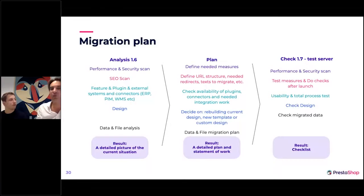Don't forget a full process test, like ordering something and seeing whether it's going to your ERP system and those kinds of things. As a result, you have a checklist, and if everything is well, you have check marks everywhere, and then you're ready to go. Ready to go means that you still have to do the latest synchronization, because you don't want to lose the orders in between. Then you put the new shop online, and you don't want to lose orders in between.